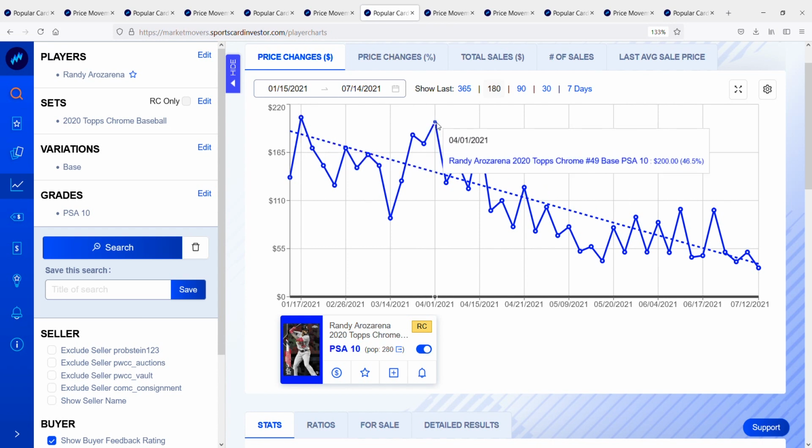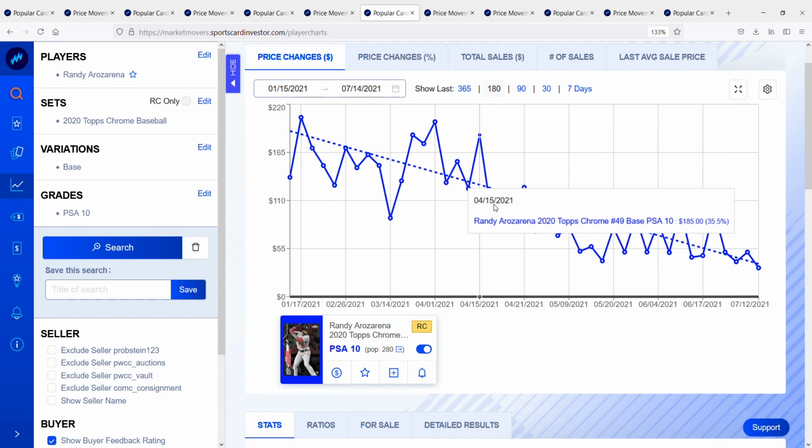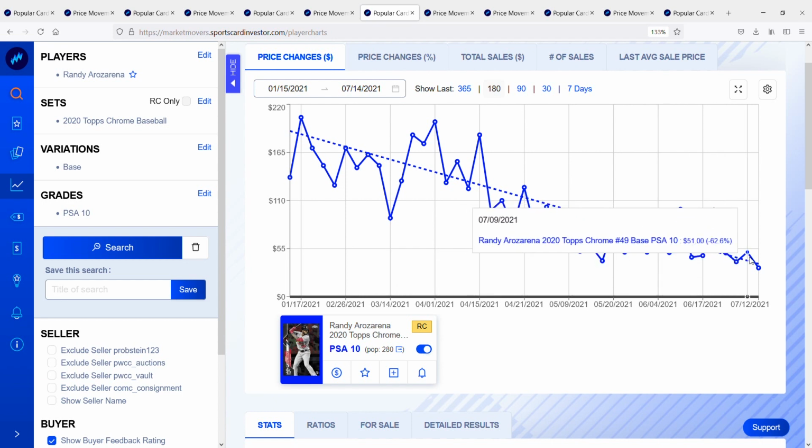So you had some sales around $200, and then we saw some dips, and now it's been steadily kind of selling around that $90 to $100 range. Some have gone a little bit lower. To me, these are probably auction sales during a time where he is a little bit cold. Maybe he's in a little bit of a slump. Not that many people are looking at him.